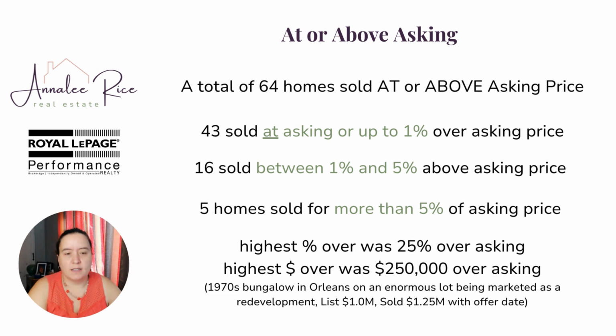property. And in this case, it was a 1970s bungalow out in Orleans, and it was on a huge lot. I think it was one of those ones where it was the original property and then a subdivision sort of was built around it. So it had a huge property.